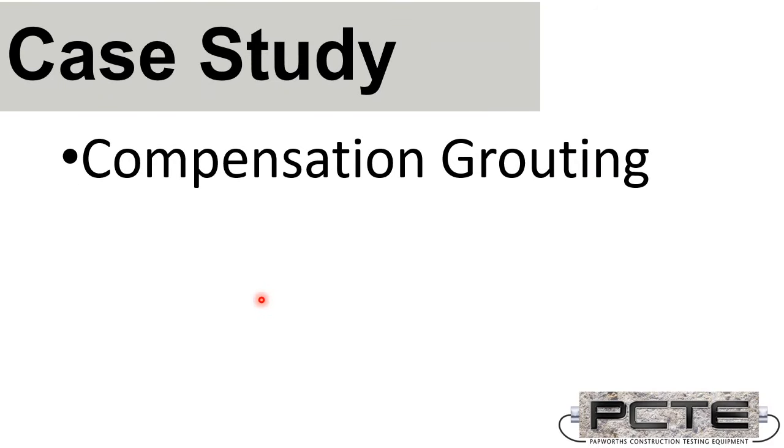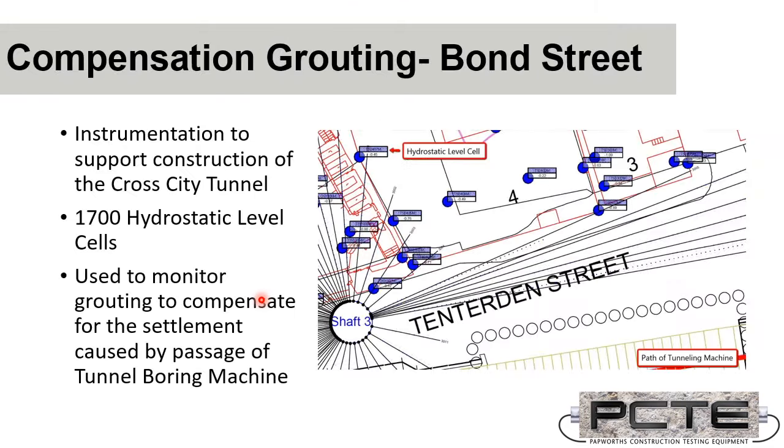So the final example I have here is a case study, just looking at the use, some of the data you can get from the heave and settlement monitors. So in this case, they were tunnelling underneath central London, and they had more than 1,500 hydrostatic level cells installed. And the attempt here was to catch any settlement and to use a compensation grouting procedure, pumping back up the ground underneath the buildings so no building underwent greater settlement than was desirable.